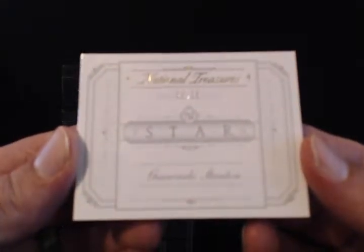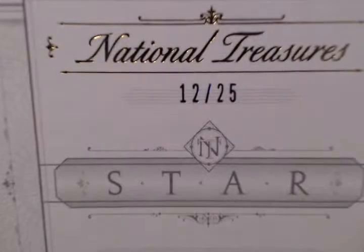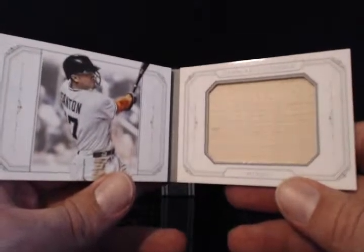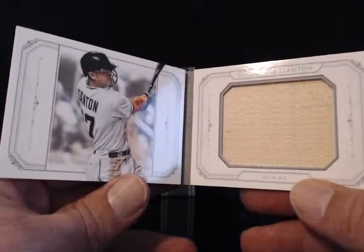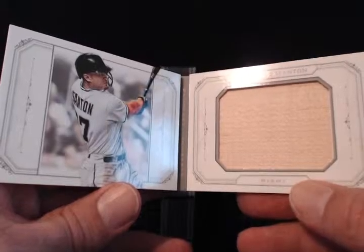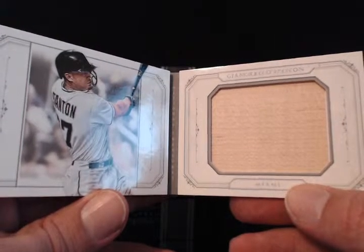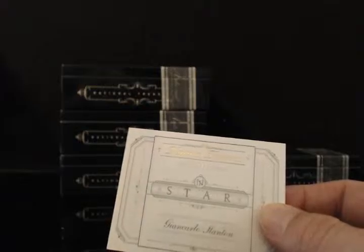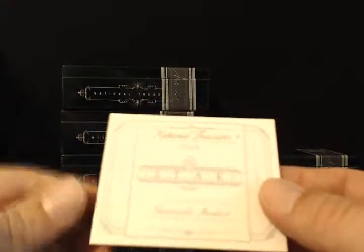12 of 25. Giancarlo Stanton. For the Marlins. Oh, shit, Migs. You made it worse by saying that. Shit, 12 of 25 for the Marlins. Miami is going to JRT 50. Kicking the balls to end it. Thanks, Panini.